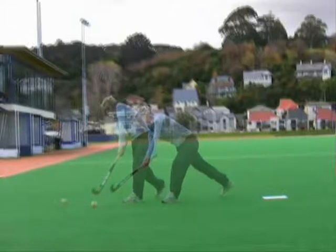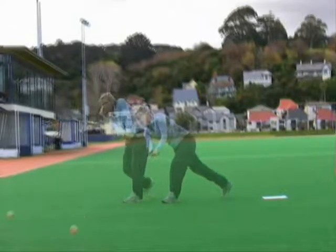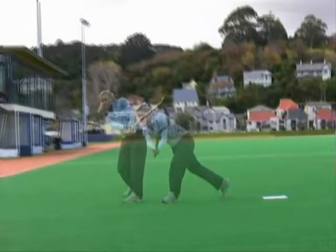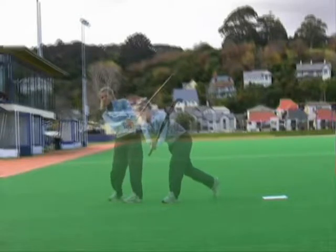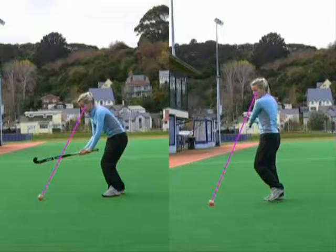Getting this good body position can be aided by good ball placement. Ensuring the ball isn't too close to the body allows the performer to take a larger step and move far more freely. Another important aspect of body position is head movement.